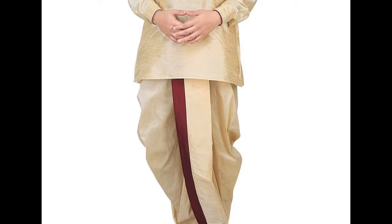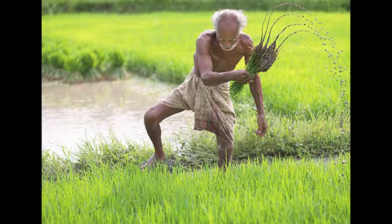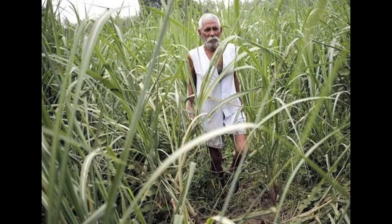Coming to the eastern region, the length of the pleats of dhoti is generally allowed to dangle in front, but in other regions, the length of the dhoti is shortened by the second tucking in at the waist. The peasants and the laborers, in response to the working needs, do not pleat the right portion, but after rolling it up, they tie the roll round the waist with a knot.